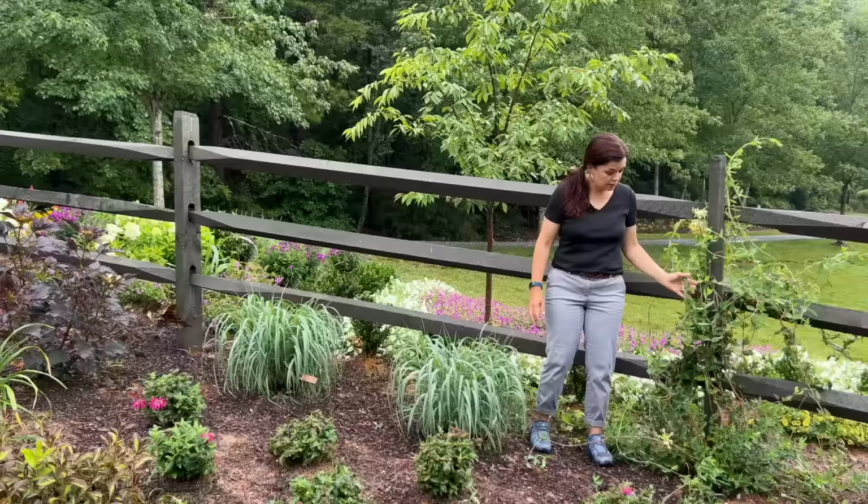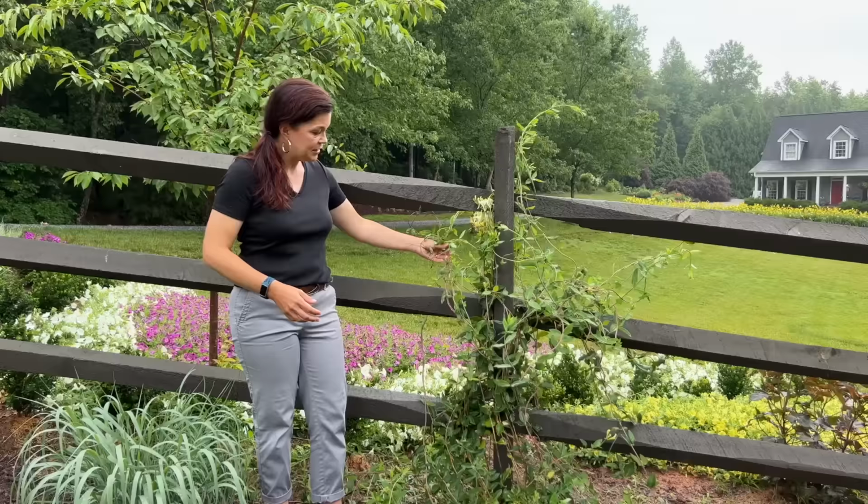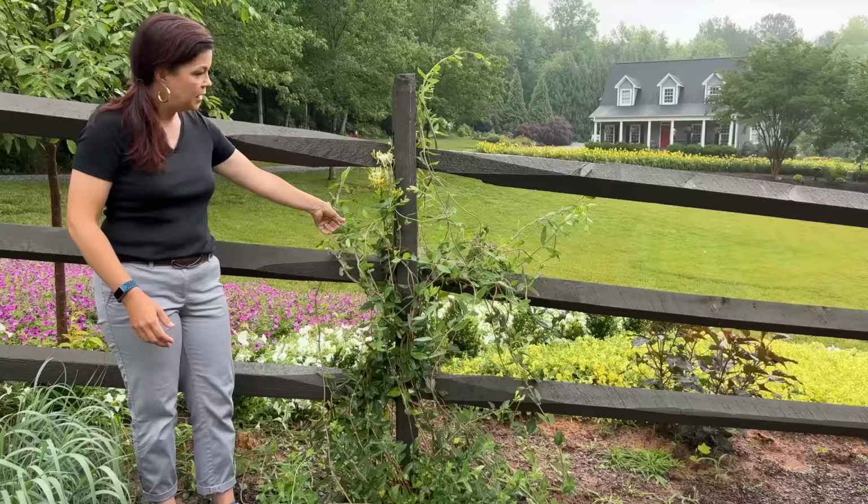Sensation honeysuckle vine. Oh my gosh, this is a fantastic plant. You've got to keep her controlled though. You have to come in here and every so often tuck her back up. But beautiful blooms on this.